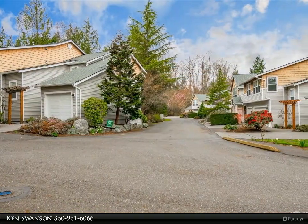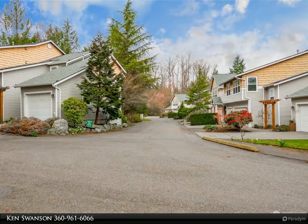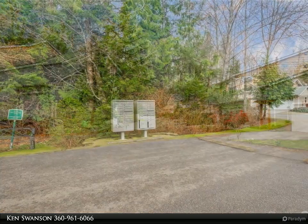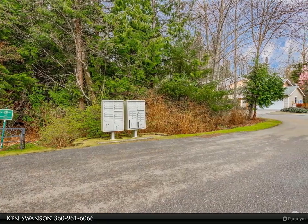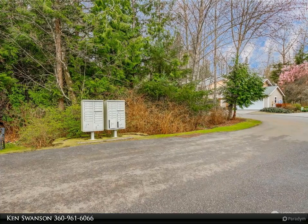All appliances included. New carpet in 2022, flooring in entry, kitchen and baths. Lots of upgrades. Attached double garage with more storage, plus a private turnout for extra parking.